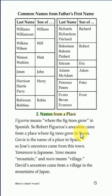2. Names from a place. Figueroa means where the fig trees grow in Spanish. So Robert Figueroa's ancestors came from a place where fig trees grew in Spain. Garcia is the name of a place in Spain. So Jose's ancestors came from this town. Yamamura is Japanese. Yama means mountain, and Mura means village. David's ancestors came from a village in the mountains of Japan.